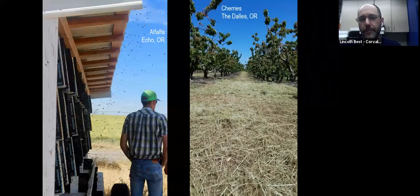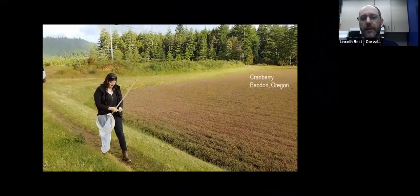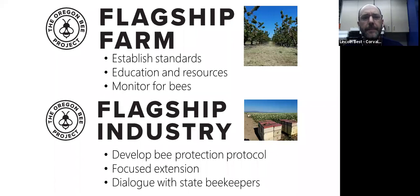For the showcase, as I mentioned, we have really an incredible diversity of crop types in the state. Alfalfa, cherries, so all sorts of prunus, plums, apricots, and so on. We have tons of seed production and hay. We have cranberries in the Southwest. A lot of these are bee pollinated crops. You can see this is Sarah Kincaid from the Oregon Department of Agriculture, and they're a partner on this. Sarah and Adoni developed the Oregon Bee Project collaboratively.